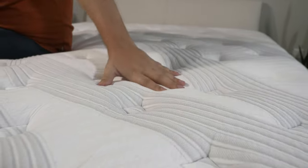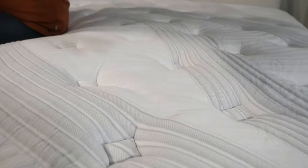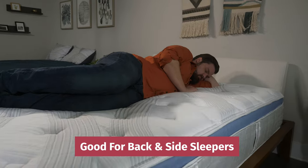This mattress will keep your spine in good neutral alignment, easing back pain and preventing future back pain as well. Now, with that balance of comfort and support, a really good option for back sleepers and side sleepers too. It's also very durable, so it shouldn't sag too quickly and has some nice cooling features.